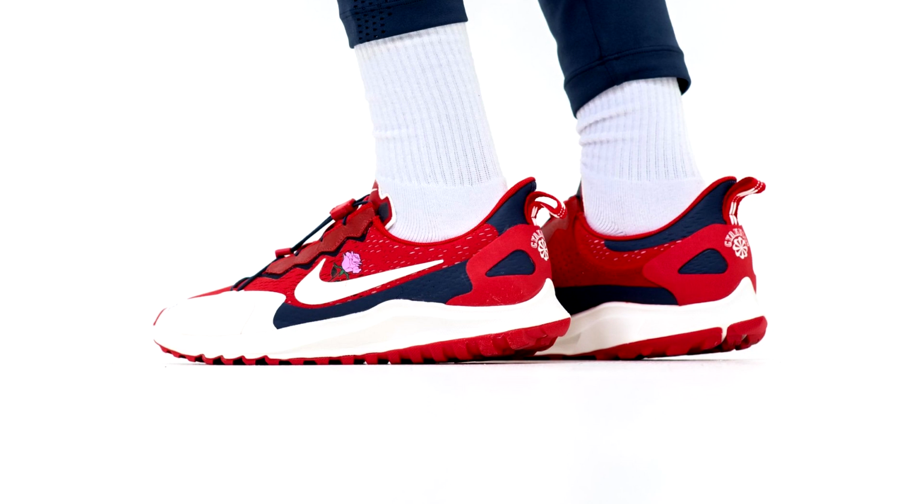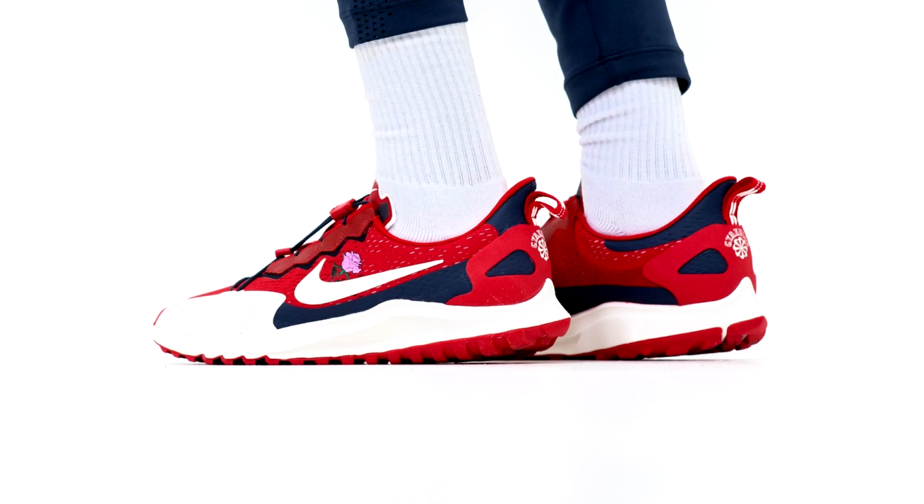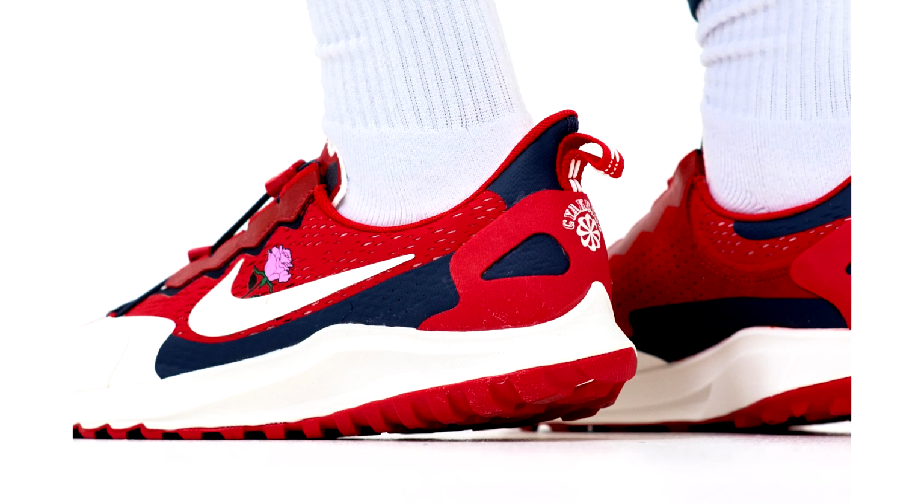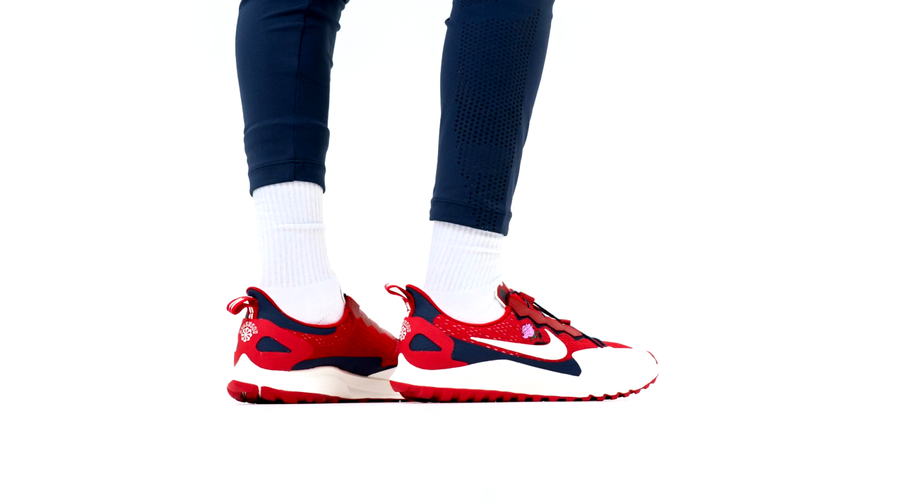Starting our list at number 10 is a Nike collaboration. The Nike Zoom Pegasus 36 Trail Jiaksu Red. So if you wanted a more lifestyle look to your Nike running sneakers, I think the Nike Zoom Pegasus 36 Trail Jiaksu is a great place to start. It's actually a collaboration with Jun Takahashi. He's the label head, or the designer, of the streetwear brand Undercover.